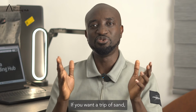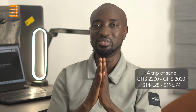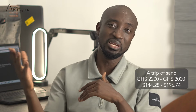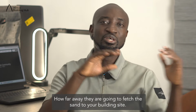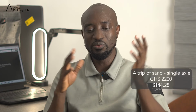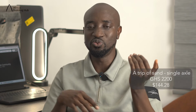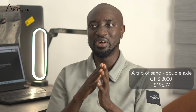Next, if you want a trip of sand, today a trip of sand is selling between 2,200 cedis to as high as 3,000 cedis, depending on the cubic capacity of the truck which is going to deliver the sand, how far away they are going to fetch the sand to your building site, and then the cubic capacity like I mentioned. So the range I mentioned, the single axle can start between 2,200 and the double axle can go as high as 3,000 or even 3,500 in places.